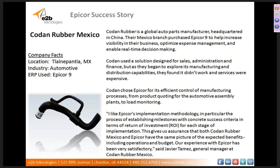Here is an Epicor success story that deals with Codan Rubber in Mexico. They're currently using Epicor 9. Codan Rubber is a global auto parts manufacturer headquartered in China with a branch in Mexico. Their Mexican branch was looking to increase visibility in their business, optimize expense management, and enable real-time decision-making. Codan used a solution designed for sales, administration, and finance, but as they began to explore its manufacturing and distribution capabilities, they found that it did not work and services were expensive.